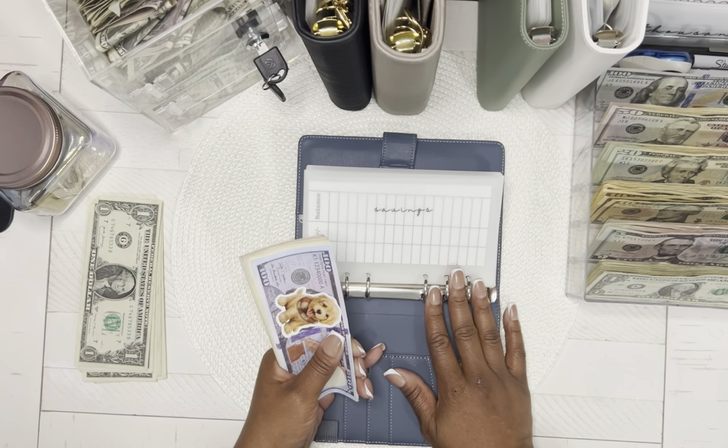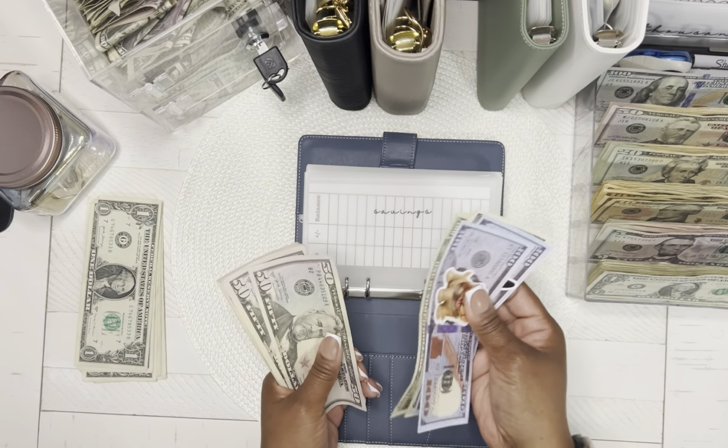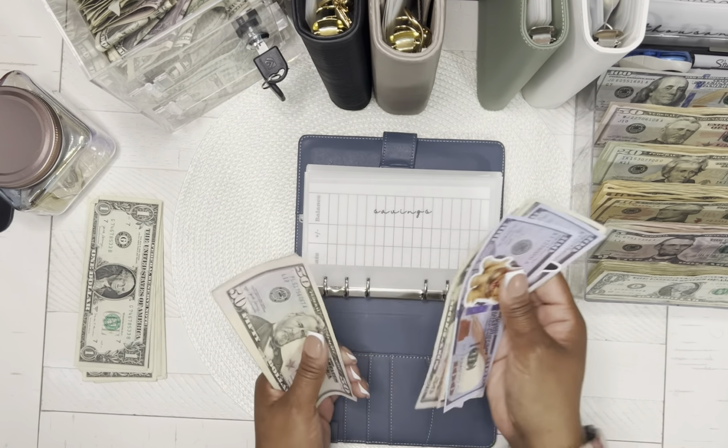So savings now has 100, 200, 300, 400, 500, 550, 600, 700, 800, 900, 1,000, 50, 70, 90, 1,110, 15, 20, 1,125. So savings now has 1,125.